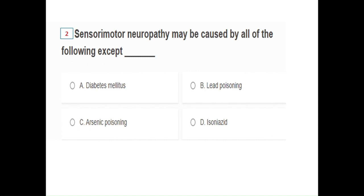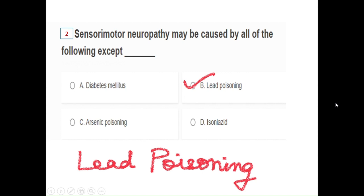Sensory motor neuropathy may be caused by all of the following except diabetes mellitus, lead poisoning, arsenic poisoning and isoniazid. Answer is lead poisoning. Lead poisoning causes predominantly motor neuropathy.